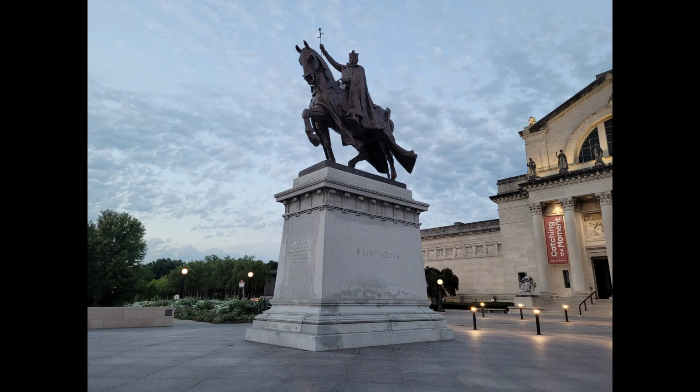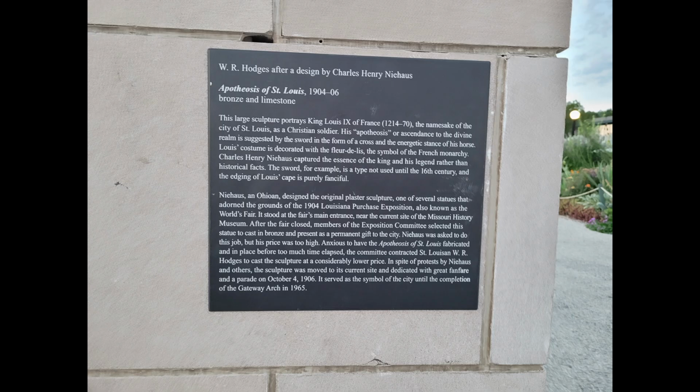Standing in front of the Art Museum and overlooking the slope of Art Hill down to the Emerson Grand Basin is the Apotheosis of St. Louis. There's an identical plaque on each side of the plaza. Let's see what it has to say.